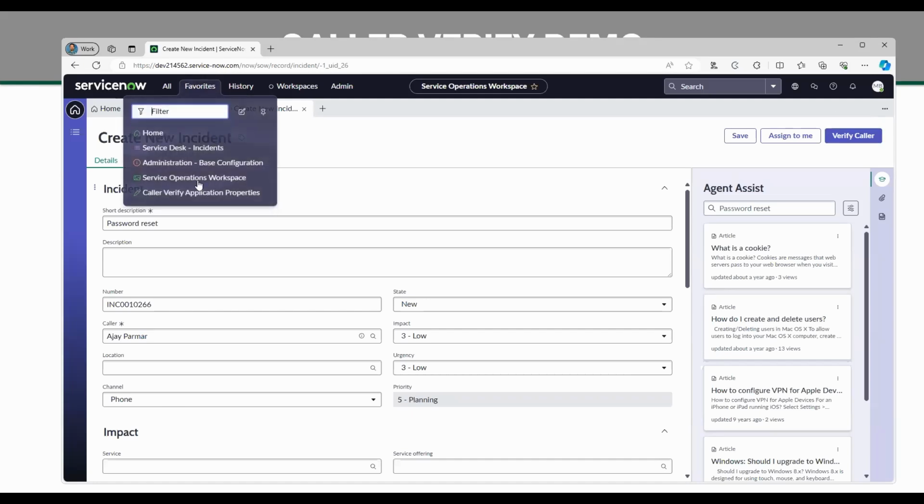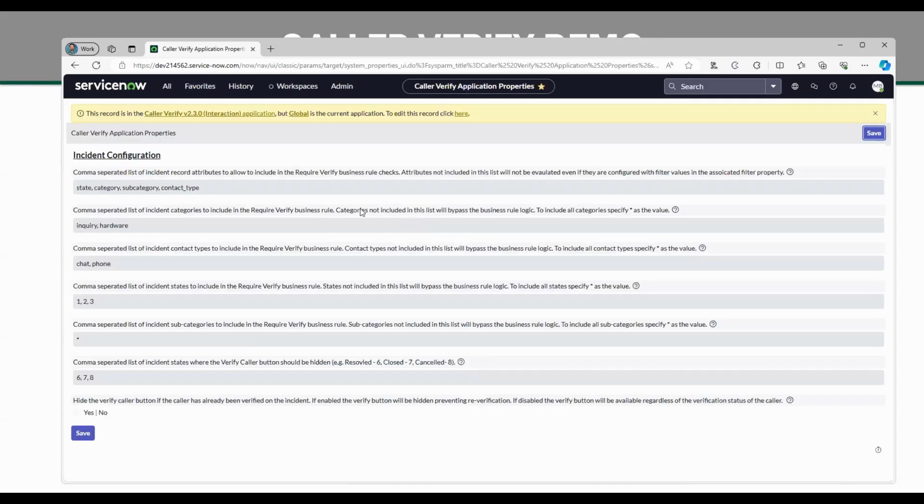So if we look at some of these configurations here, for Caller Verify, we've got nice business rule configuration here. I want to be able to create a business rule to say that these particular incident contact types require verification so that we can force that into the interface and use that to drive our business rules for caller verification. So there's a bunch of configuration options here, as well as being able to hide the verification button once the verification has been done, and that way preventing re-verification or verification using a separate interface or a separate person, right?